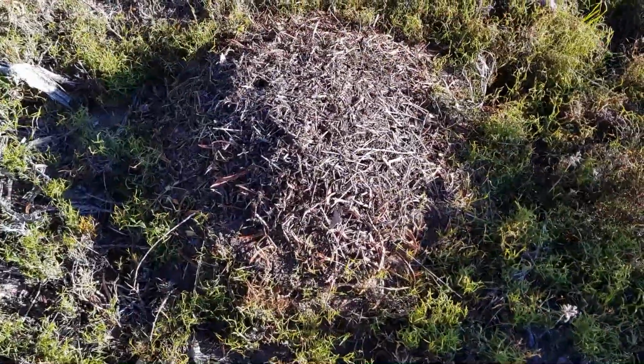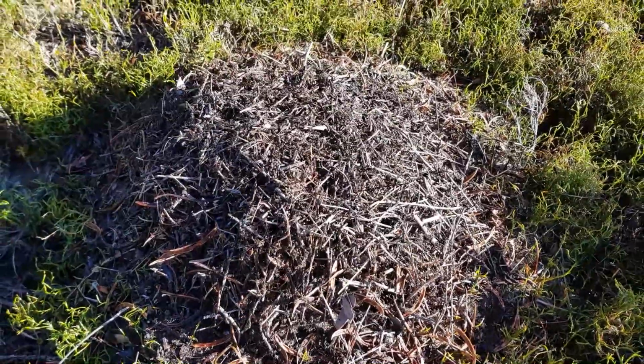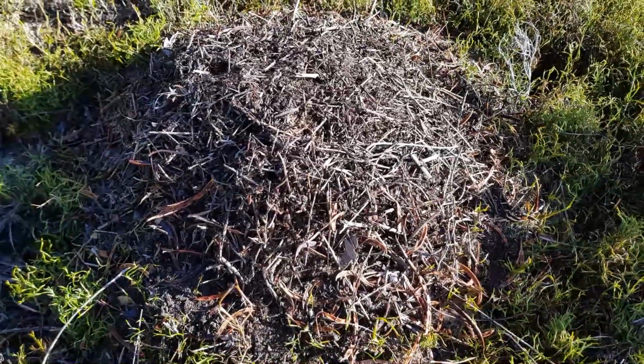Just come across an ant's nest. You see them crawling. Busy building. Wow. The whole thing's just moving.